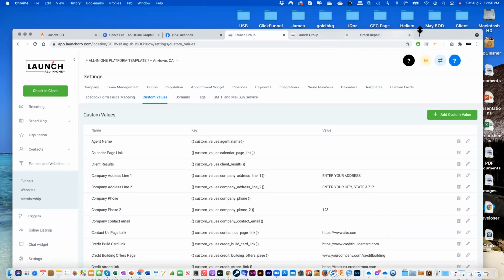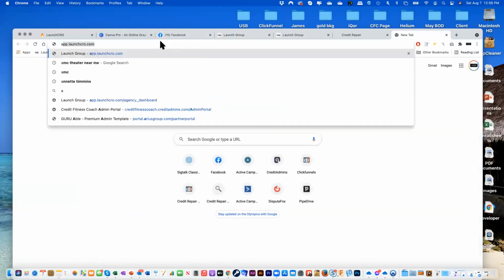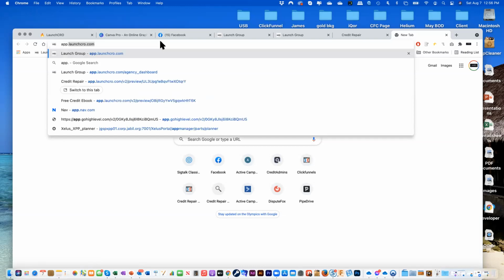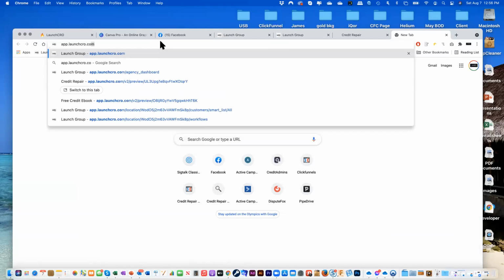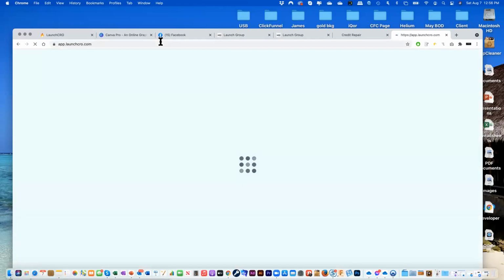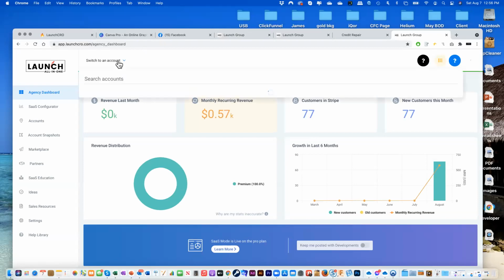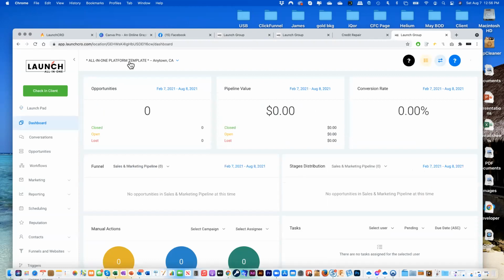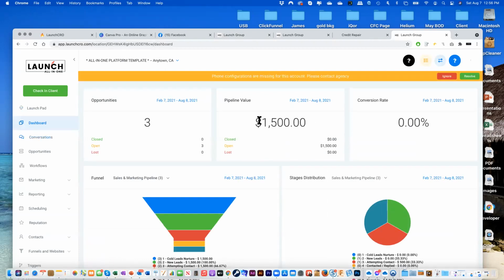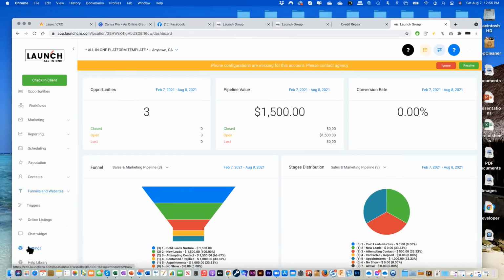You're going to need to go to a different link. Follow with me if you can. Go to app.launchcro.com. Okay. And then you should be able to log in. I see something slightly different than you would, but you should see something like this when you log in. And then go to settings. Settings is down on the bottom here on the left.